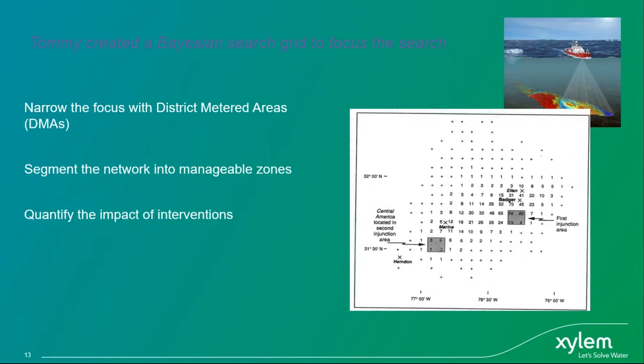They help us segment the network into manageable zones. They quantify the impact of interventions. They monitor and quantify water loss. And so with AMI in place, you can perform this water balance at a more granular level temporally as well as spatially. This allows us to then focus on which technology to apply in which zones. We don't necessarily have to do the same thing to each zone, because that probably is not the most effective approach.